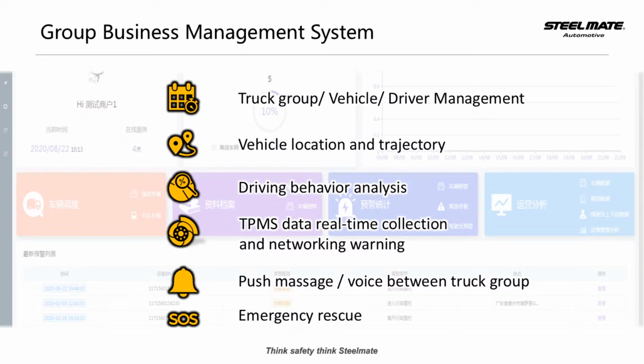especially in Europe. The tire pressure monitoring data will be real-time connected, with network warning, and will push a message or voice between the truck group. And in case we have any accident, it will send an SOS emergency message to the system, and somebody can take action very soon to give safety help.